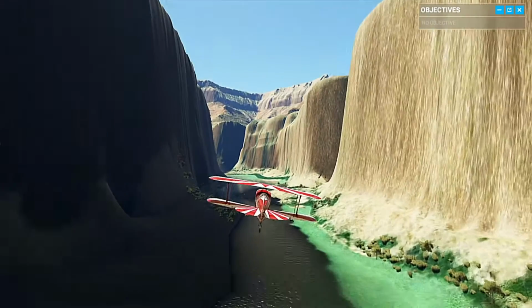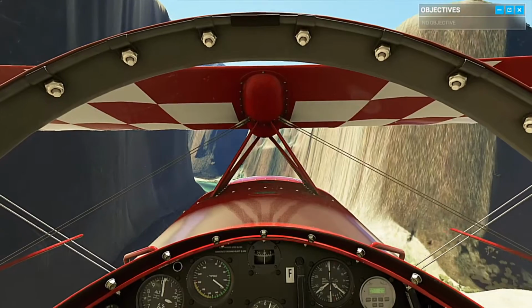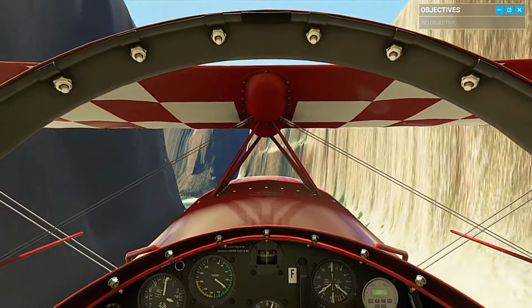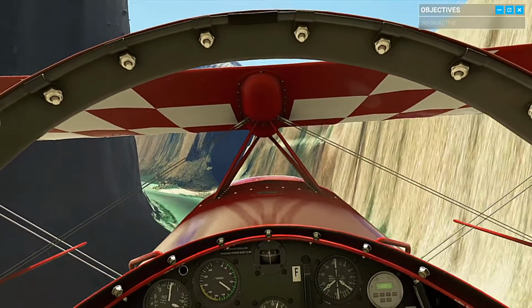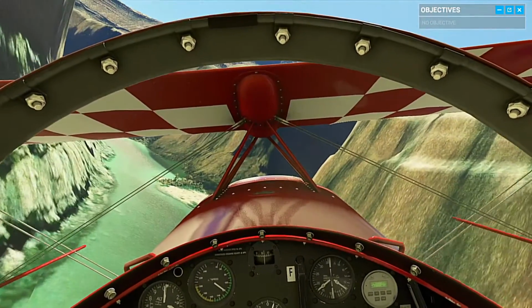That guy probably wonders what I'm doing down here. I didn't even see his name. I was concentrating too hard on staying in the middle of the valley. Wonder if he realizes how far I've flown down this.